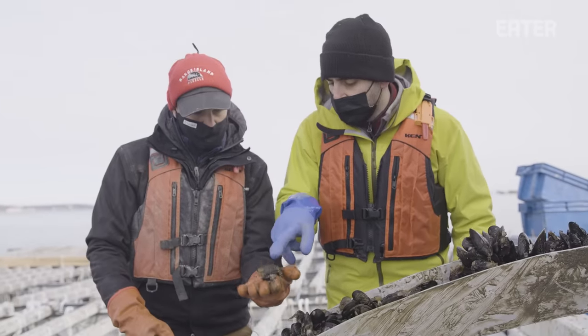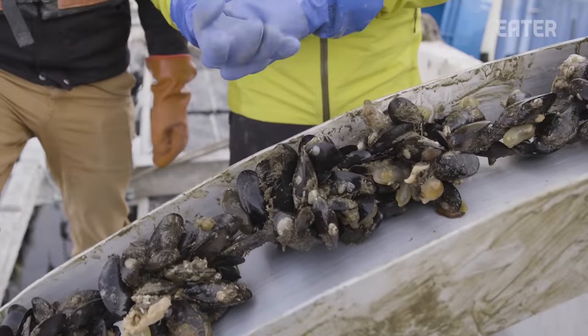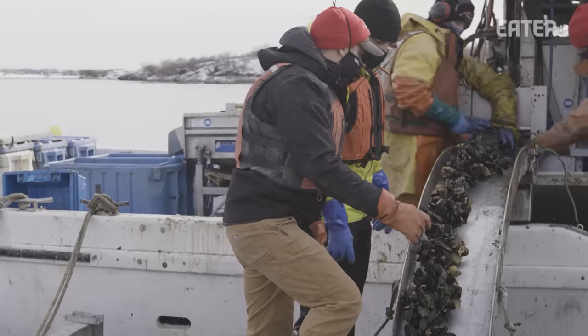Right, so this mussel will go back in the cedar that we've already seen. Absolutely, and it'll grow to be harvested another day. So what else is going on the rope? Each mussel line is like its own little ecosystem. So these have been hanging out in the water. These have been growing for 2 years or over 2 years.